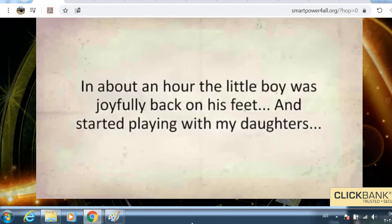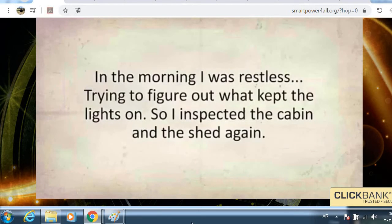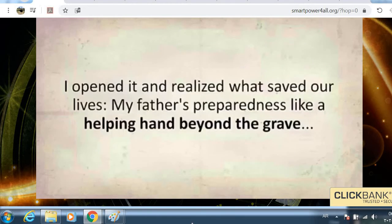In about an hour, the little boy was joyfully back on his feet and started playing with my daughters. We all got through the night okay, a bit scared of what was going on outside, but safe and warm in my father's cozy cabin. In the morning, I was restless, trying to figure out what kept the lights on. So I inspected the cabin and the shed again. That's when I saw lights flickering inside one of the dusty toolboxes. I opened it and realized what saved our lives.